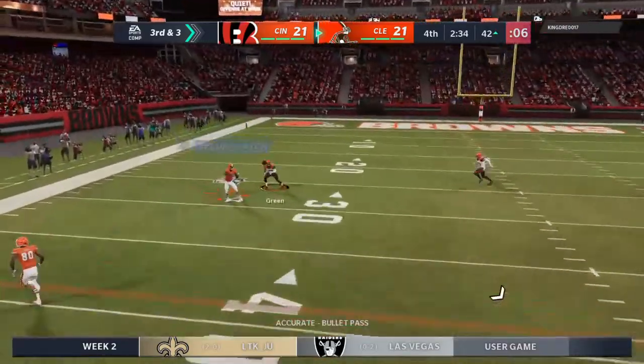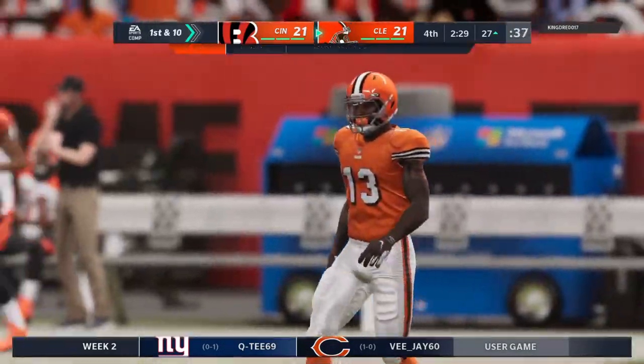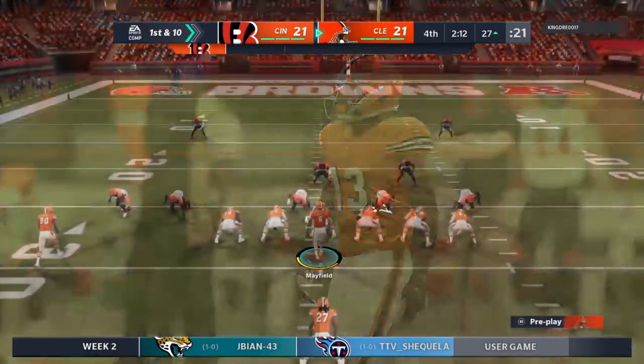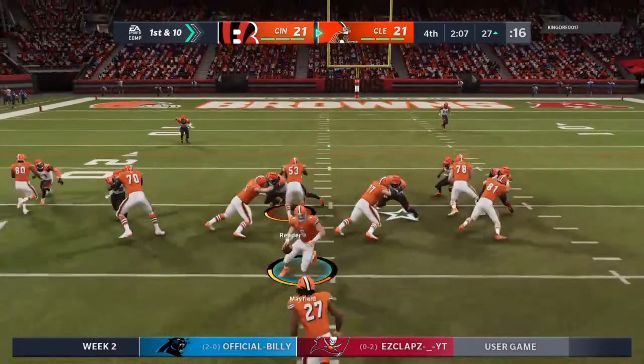3rd and short yardage. Mayfield. He finds Beckham, complete. And he's got another 1st down as the tackle's going to be made at the Bengals' 27-yard line. 1st down, Cleveland, Mayfield to Beckham. They don't need to run another play here before the 2-minute warning. Let's see if they do it anyway.